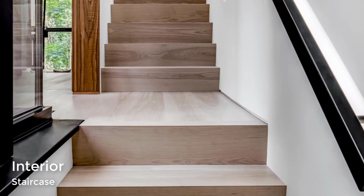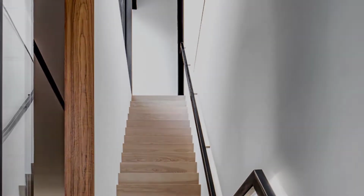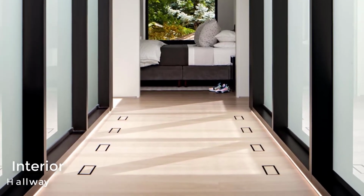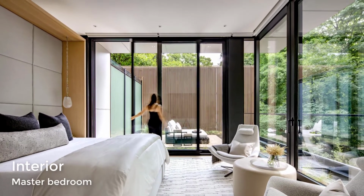Wood stairs connect the various levels of the home, with a black handrail that contrasts the white wall. A hallway with a glass ceiling connects the top of the stairs to the bedrooms. The primary bedroom has floor-to-ceiling windows, and a sliding glass door opens to a private outdoor space.